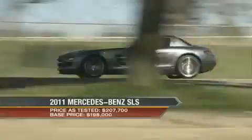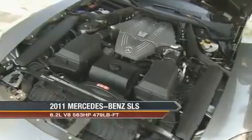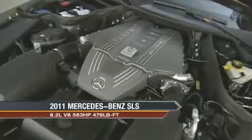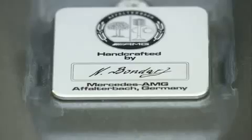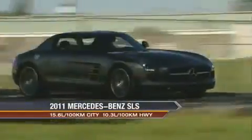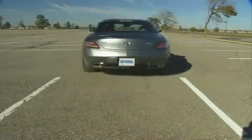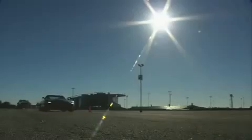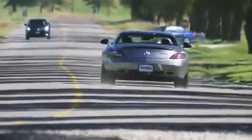The SLS's ability to fly and its missile-like response to throttle input is found beneath that oh-so-long hood, a monster 6.2-litre V8 that pushes 563 horsepower and 479 pound-feet of torque. That works out to a world-class 2.87 kilograms of car for each stallion. Mash the gas pedal and the SLS takes off like a scalded cat. It runs to 100k in 3.8 seconds and turns the 80 to 120 trick in a scintillating 3.1 seconds. That is what you call seriously fast.